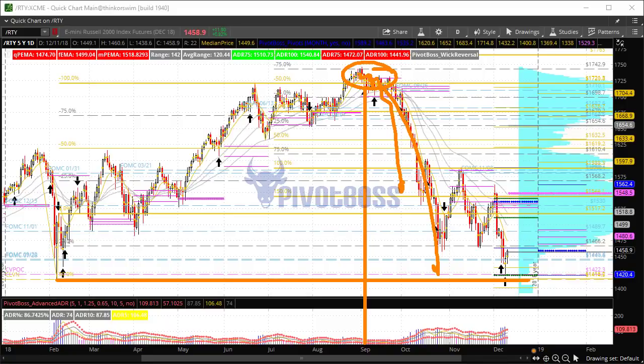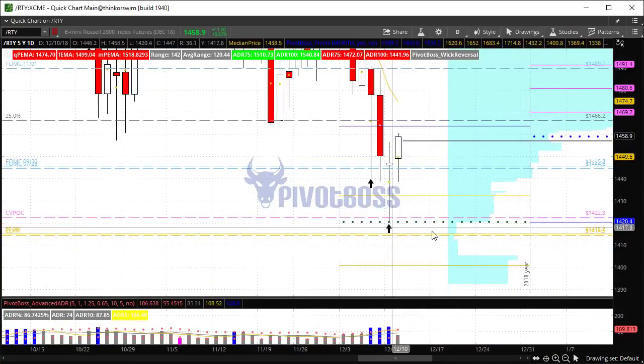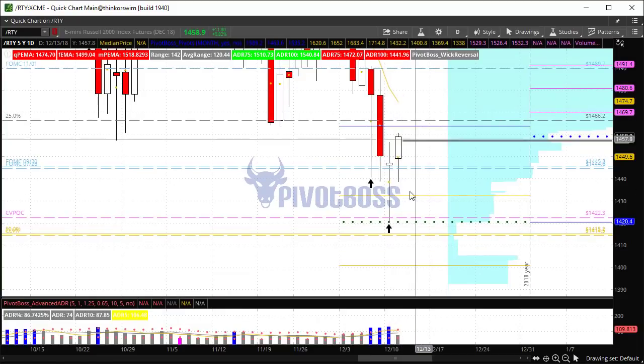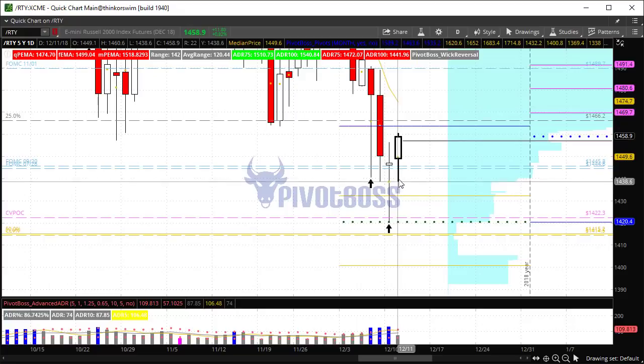I think the IWM did take out the lows. RTY came very close to hitting that low and then bounced back. So for all intents and purposes, we almost got that level, came into the LVN, and you now see there's been a significant reversal from those lows. 1420s to 1460 right now. A great move. You can see the midpoint retest right here already in play and back up.